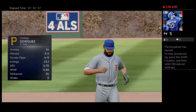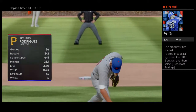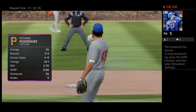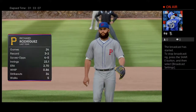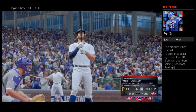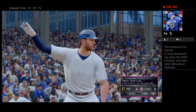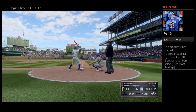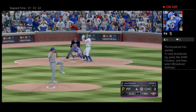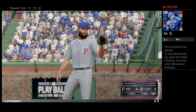Richard Rodriguez takes the ball now in inning number 9, looking to close the door. So in now for Chicago, Jake Marisnick. 0 for 2 from him so far in this one. Wheels and deals. Here's the first pitch. Ball 1, no strike.